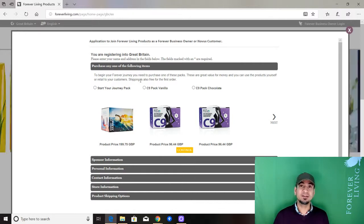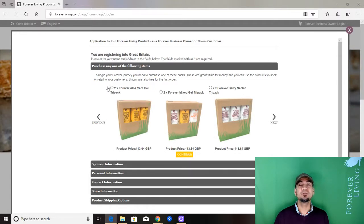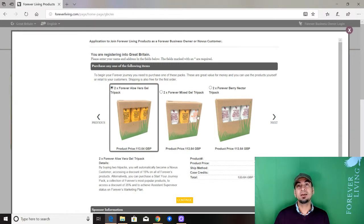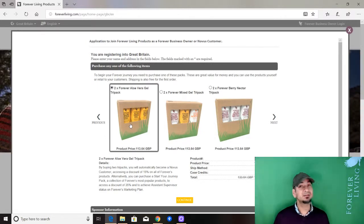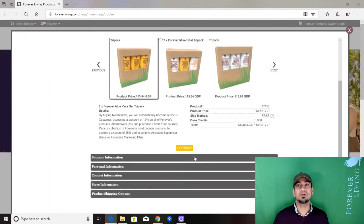And the other option, the Novus Customer option, was only through the C9 packs, but now recently Forever Living Products Company UK has opened up the option for people who use our drinks on a regular basis. So if you purchase two of the tri-packs of any of these gel combinations, then you can become a Novus customer just by doing that. So altogether you buy 6 of these packs, 15% discounted, of course. The retail price of 6 of these gels would be £133.64, whereas you will pay £113.64. So it's a discounted price. There is no shipping charge, so you get the shipping for free as well.